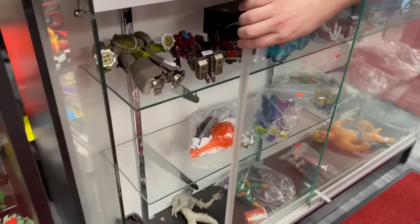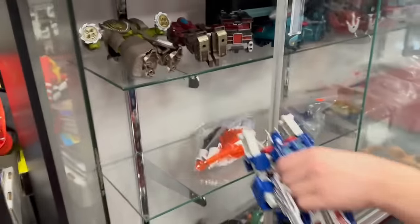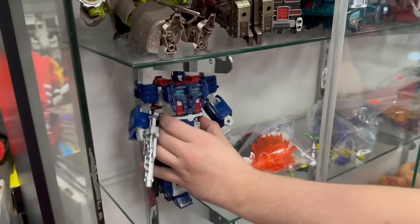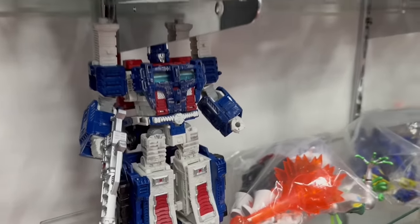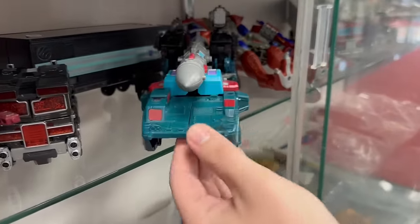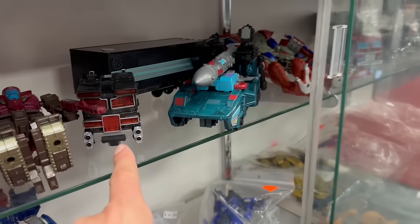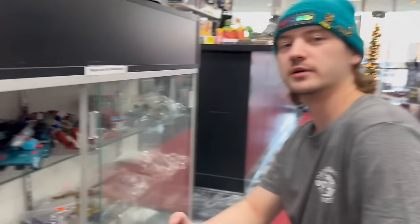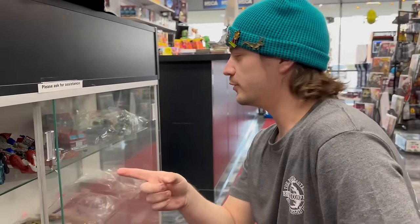There are like BotCon exclusives and stuff in there. Oh, okay. Got a Ultra Magnus from the Earthrise. One that I didn't actually realize they did was Earthrise Double Dealer, which is kind of cool. Nemesis Prime. I haven't seen that one before. That box that was labeled Spoilers. Okay. That was what that was. Oh, okay. Really cool.